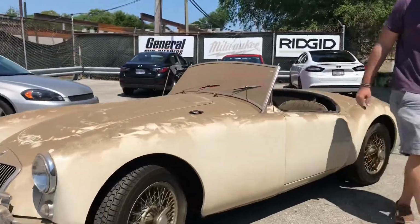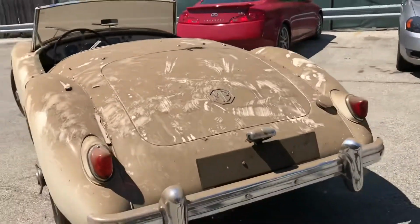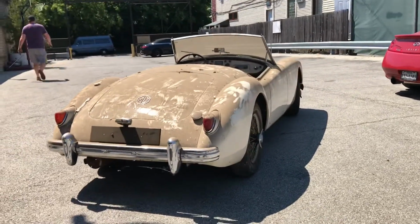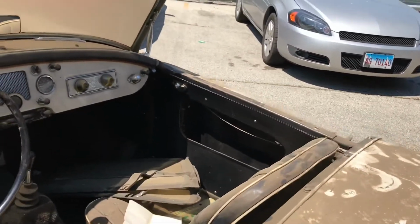So you'll see in the listing a pretty thorough run-through of what mechanical servicing has been done. But after sitting since 1977, we went through it. That warehouse was climate controlled, so it was preserved very, very well. The car only has 27,000 original miles on it.